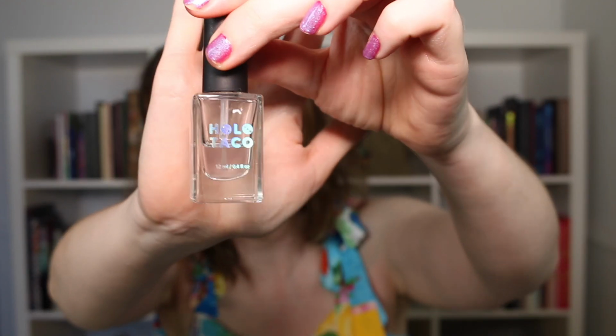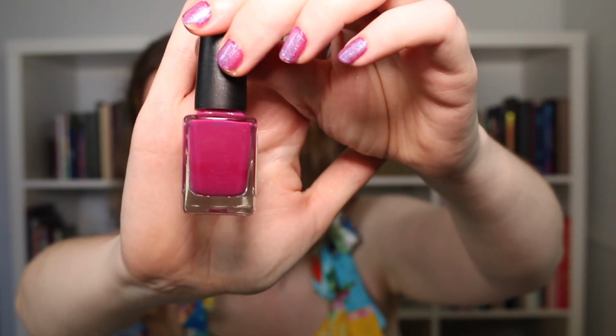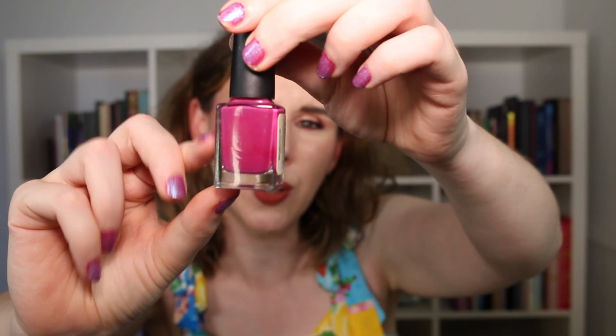My Holo Taco is sitting like pretty much halfway. I've used 0.48 of a gram of that one, so almost half a gram this month. And then my nail polish color, which is the Bodyography Morocco nail polish, I used 0.7 of a gram of this one. This one is sitting, I think it's still just a little bit above halfway at this rate.